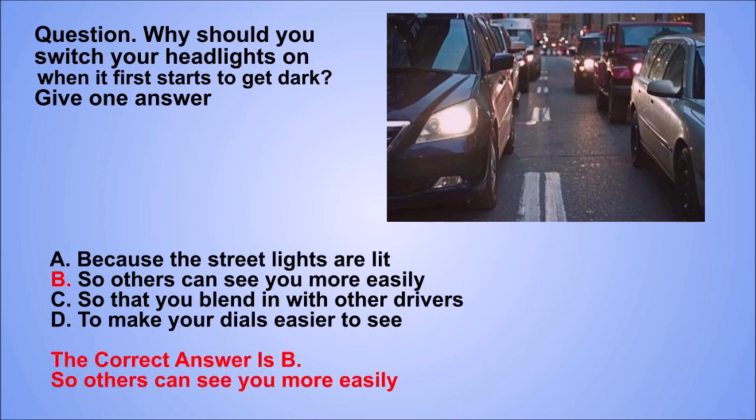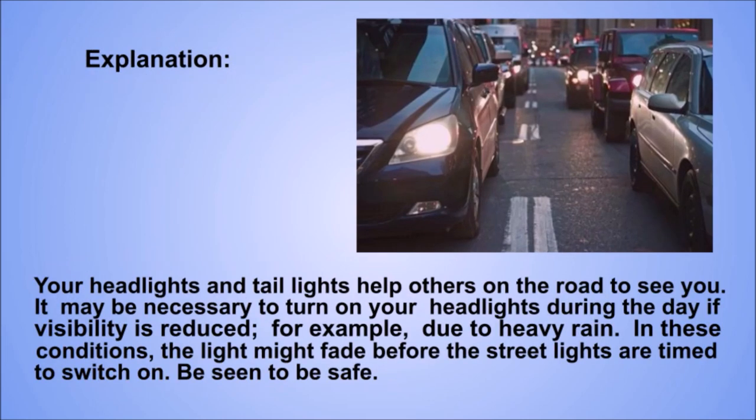The correct answer is B. So others can see you more easily. Explanation: Your headlights and tail lights help others on the road to see you. It may be necessary to turn on your headlights during the day if visibility is reduced, for example, due to heavy rain. In these conditions, the light might fade before the street lights are timed to switch on. Be seen to be safe.